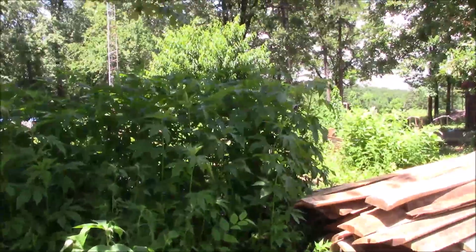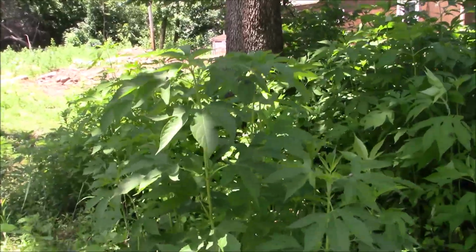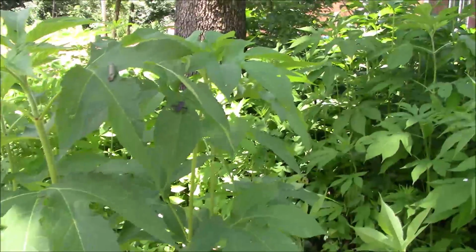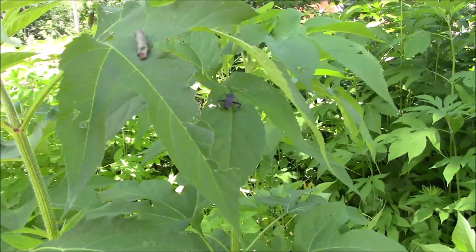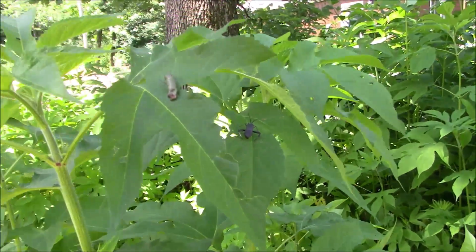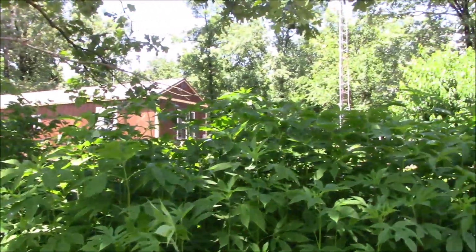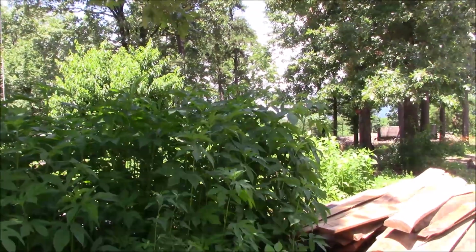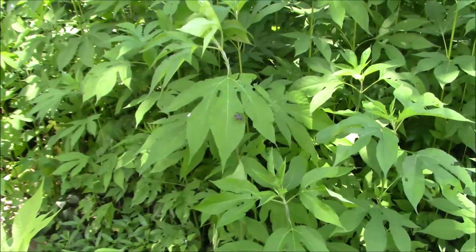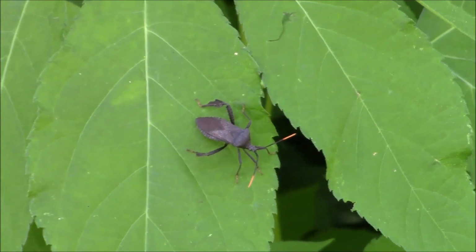Maybe next time. Alright, this is a tall stand of weeds, for lack of a better term, and I have no idea what this is. Anybody? It's got 5 leaves, and wow, look at that bug. Hey dude. That's interesting. So, yeah, let me know if you know what this is. I have no idea, but it's, I don't know, 7 feet tall and providing me a little bit of privacy. So, oh, there's another one of those bugs. Yeah, I don't know what these bugs are either. Little yellow on their antennas.